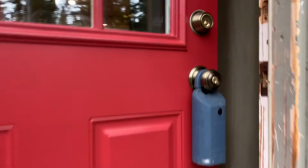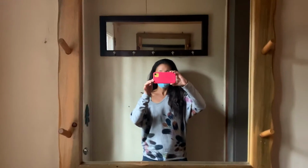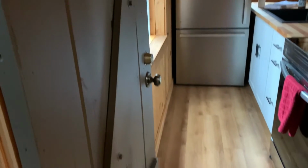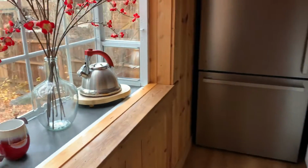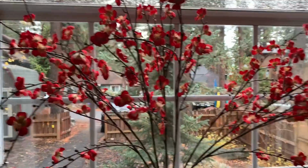So let's come on in. You have a little entry here. You can put your shoes down there. And then there's me. And so here's our little space, and it does have a door that closes that off. So then you have that airlock, keeps all the warm air inside. Here is your look from inside the kitchen.